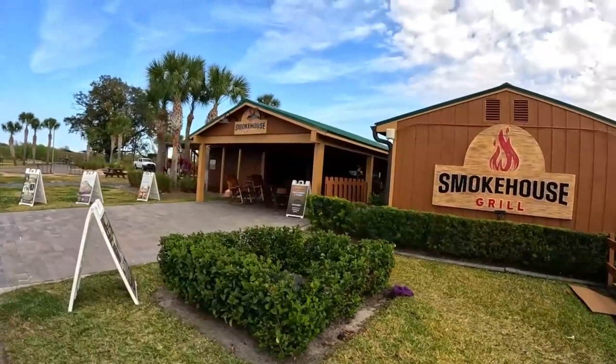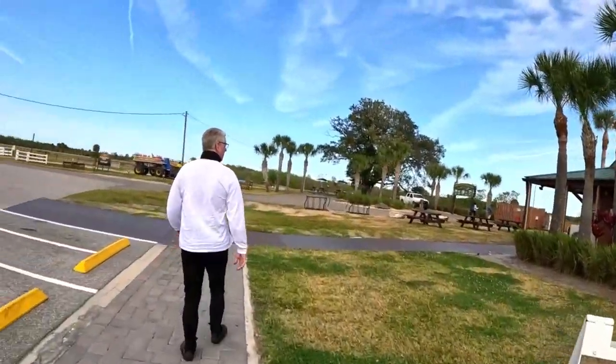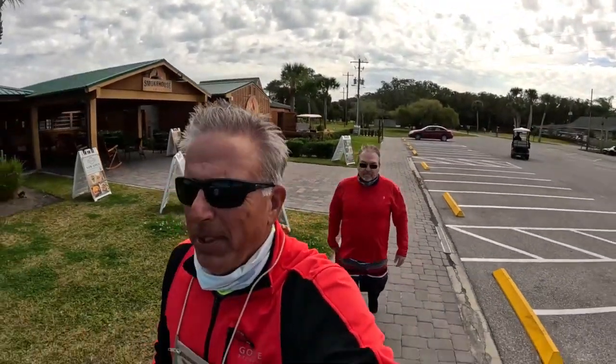This would be an excellent place to eat if it was open. We have two crazy lakes to cross yet. Do you think they'll be worse or better? Who knows?